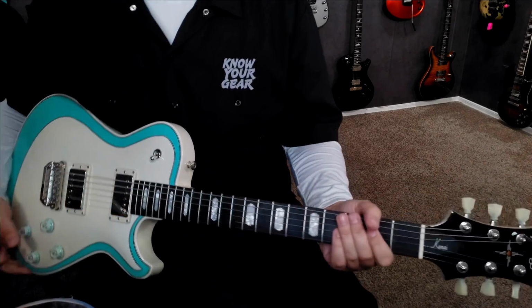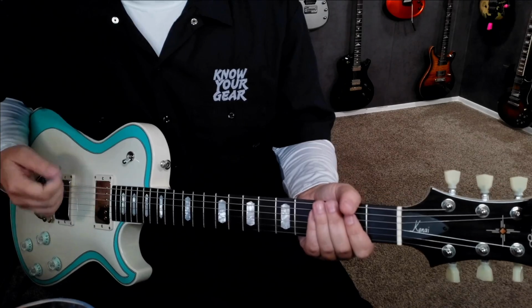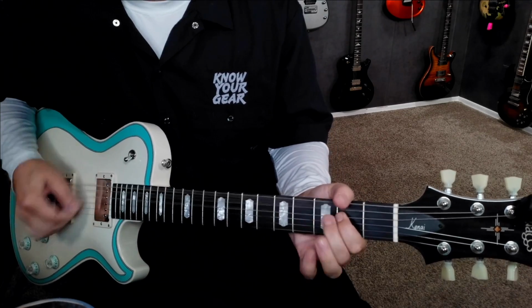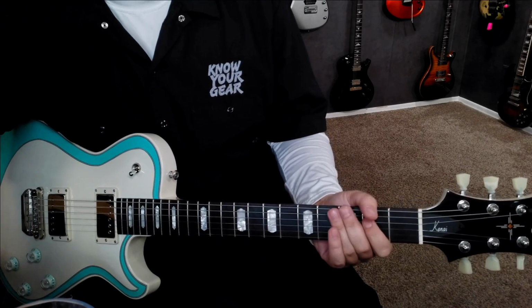Now, what I like is on the bridge, I like a bridge pickup when I'm running it through overdrive. I like it to have a fast attack. When I switch to the neck, I like everything to be a little warmer because I'm going to play a little slower.